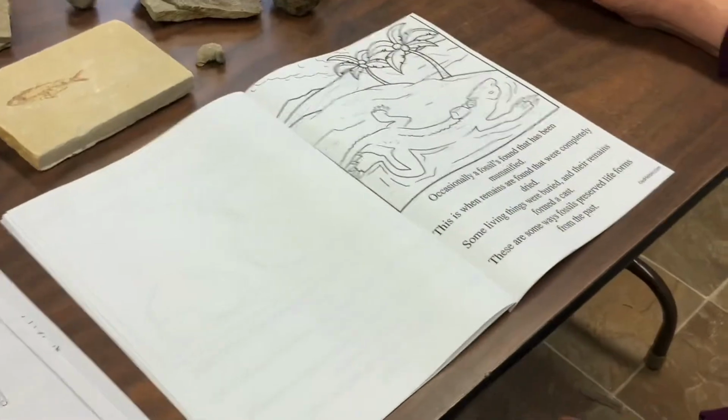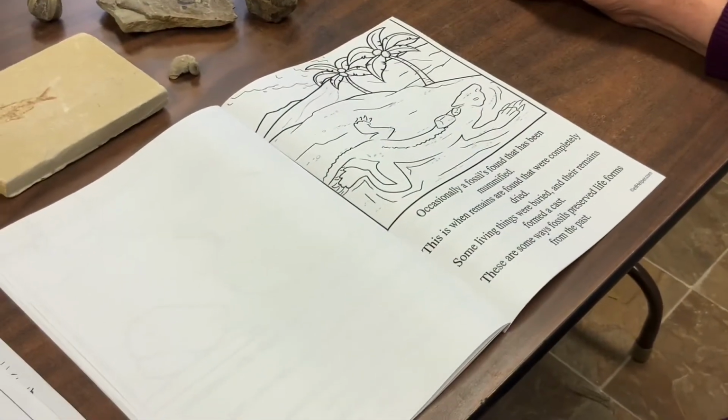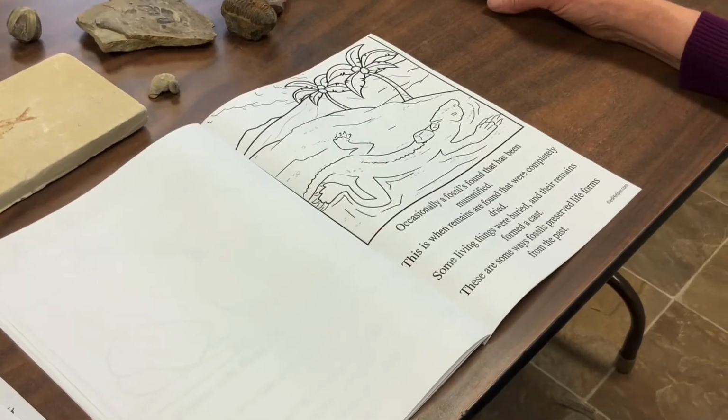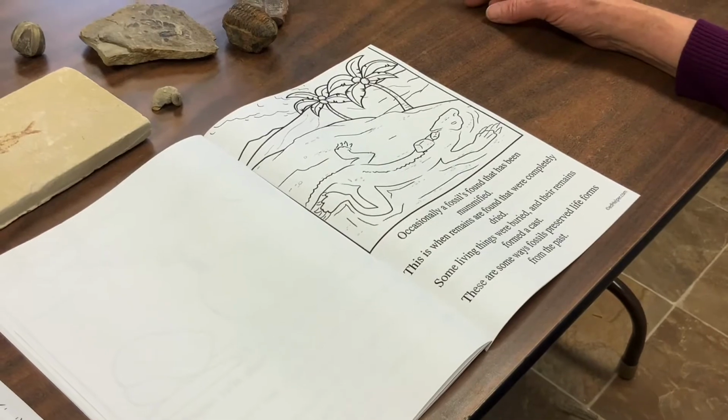Occasionally, a fossil is found that has been mummified. This is when remains are found that were completely dried. Some living things were buried, and their remains formed a cast. These are some ways that fossils preserve life forms from the past.